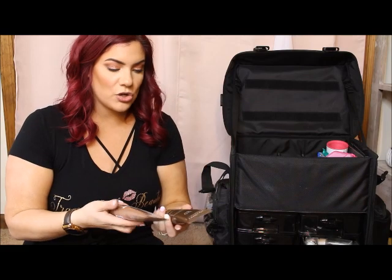And I also keep in this little compartment my body makeup. So this is the Vita Liberata Body Blur in Latte. So if anybody does want to bronze up their chest or décolletage or anything, I have that.